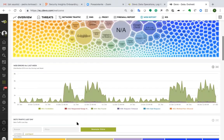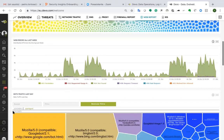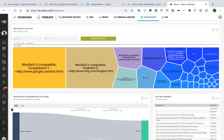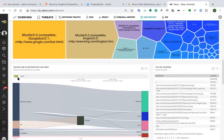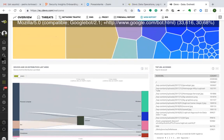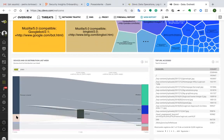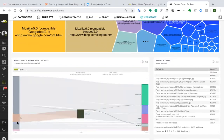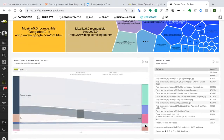Next is to show the 400 errors. That is very important to show. If there's a 404, it is the most common, and we can check and uncheck to see the rest. Another thing is we can check the user agent and obtain information about it. For instance, we can check all the traffic that the bots are sending to our web. We can see that Google and Bing are the most common bots, and we can compare the bot traffic with the rest of the traffic. There is a smartphone, and we can also check the operating systems. We can relate it to the devices using the user agent.